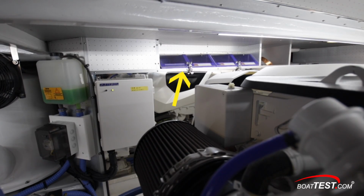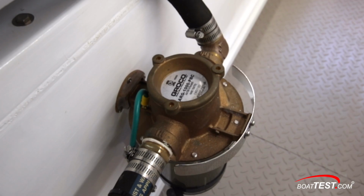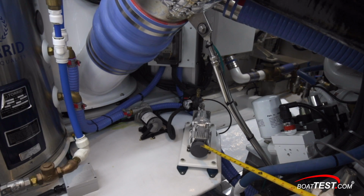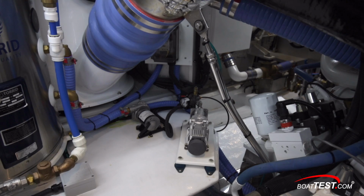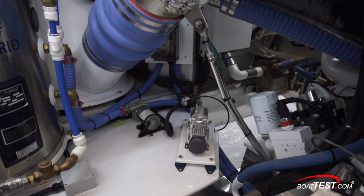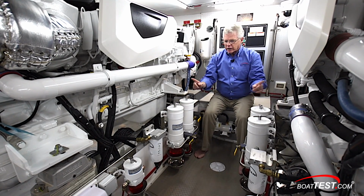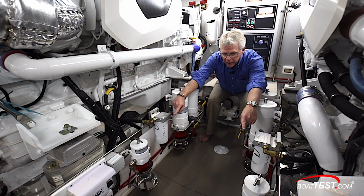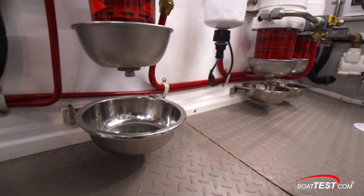And look at this for another thoughtful touch. There's a mirror on the far side of the engine so we can see over there. And I can't help but notice that everything is double clamped. And look at this, here's the compressor for the Kallenberg air horn. I like that they put that in the engine room because it's kind of noisy. And even that is on vibration absorbing mounts. We have duplex fuel water separators for each engine, and then the primary filters for the engines, and then filters for the generators. And look at this underneath, custom made bowls under each one.